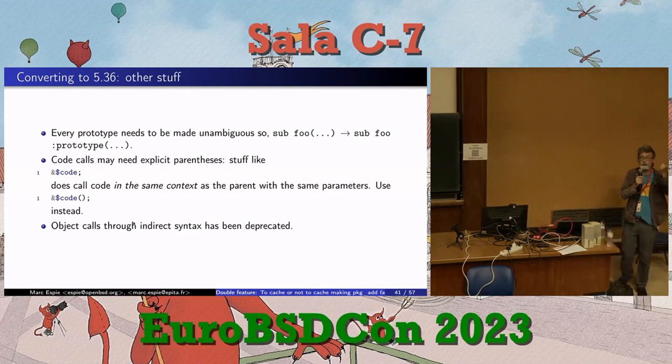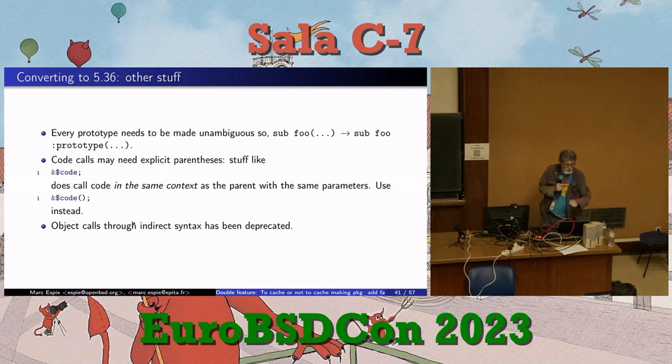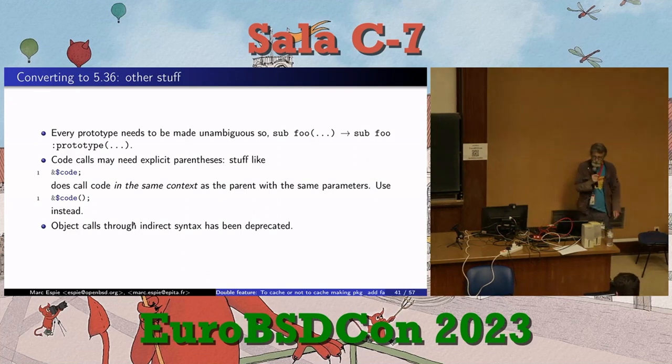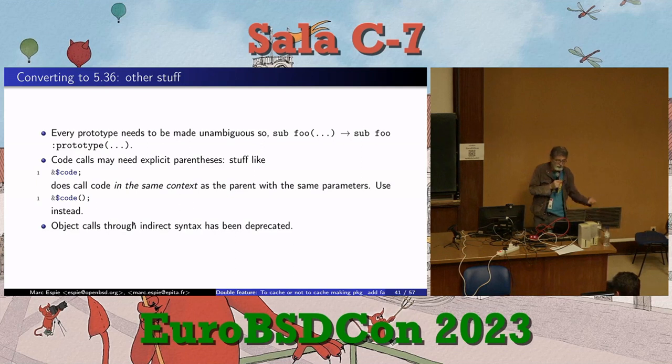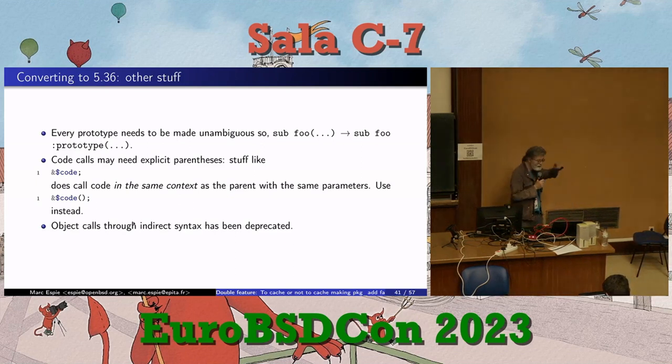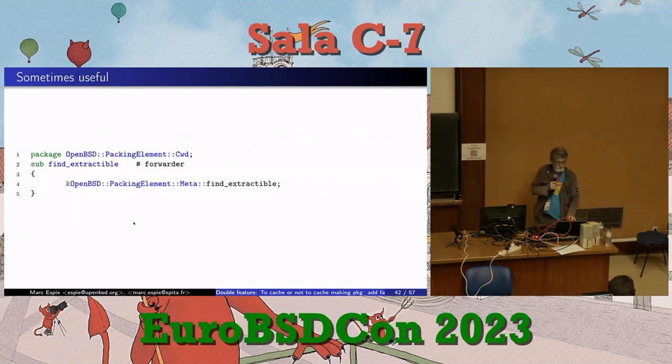You need to be careful about code that actually calls other code, which can be written like this here. Ampersand dollar code, you need to put parentheses at the end of it, because ampersand dollar code means something else now. And also there's something that I seldom used anyway, which is that you need to use the arrow version of actually calling the object methods these days. It's a detail.